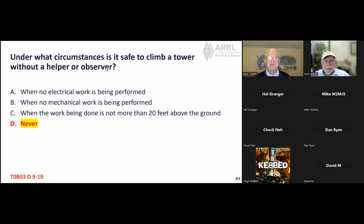Under what circumstances is it safe to climb a tower without a helper or observer? Yeah, that's one of those things. Don't do that alone.